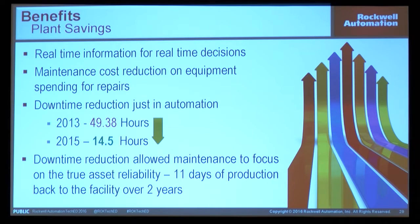The downtime reduction also allowed maintenance to focus in on the true asset reliability. So with that, we're able to break up the maintenance department into other tasks instead of having them out there running around like a bunch of firefighters just trying to put everything out and keep our plant running. We have a stable system now, so we can get them supported and localized in what they need to do. With that, we were able to give 11 days of total production back to the facility over the last 2 years.